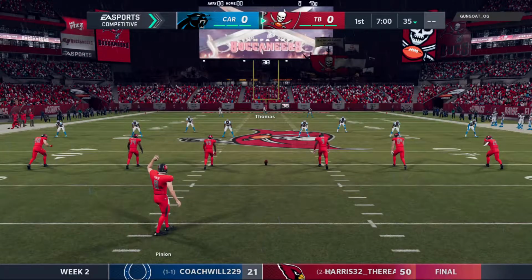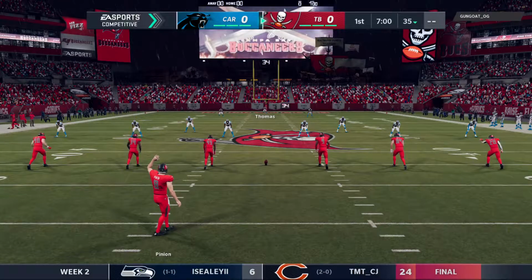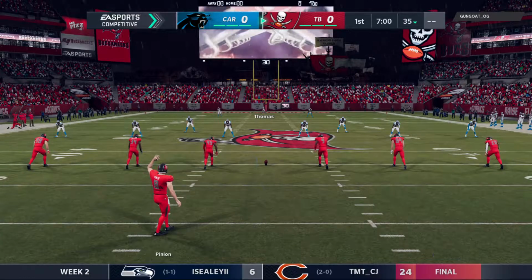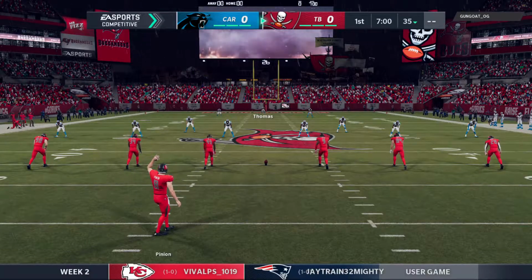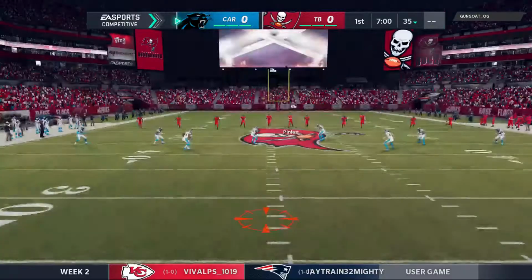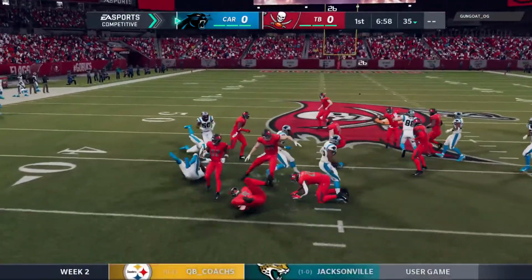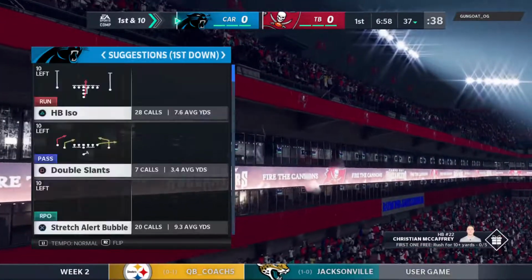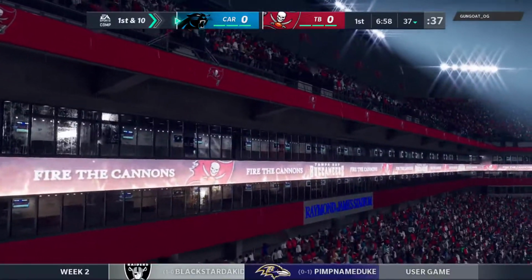Bradley Pinion to kick off for Tampa Bay. Two clubs here, each looking to rebound from a Week 1 loss as we're underway on EA Sports. And this a very, very short kick. The lane opens here. He's past the 30. 10 at their own 37-yard line.